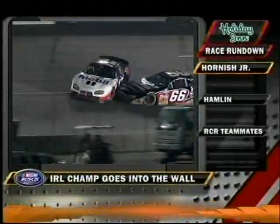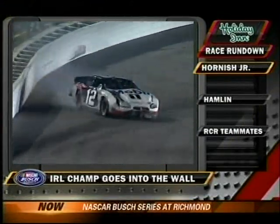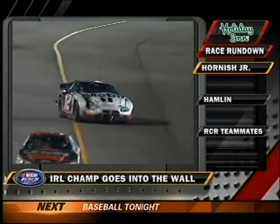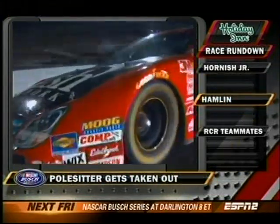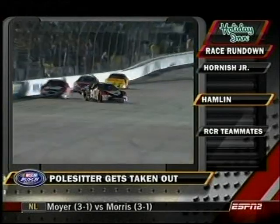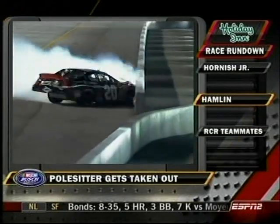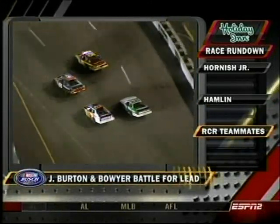From the ESPN Pit Studio, Alan Bestwick, Brad Daugherty with our Holiday Inn Race Recap. Sam Hornish Jr., Indy 500 champion, in some trouble. That was lap 13. He and Stephen Wallace got together. Race car, but got sideways right in front of Matt Kenseth. It put him out of the race, and that's just too bad. So Hamlin is done at lap 23, and this is going to hurt. Ouch. Tough break for the hometown boy, looking to win before the Richmond fans.